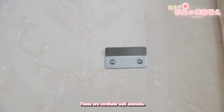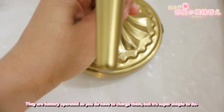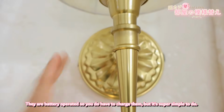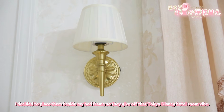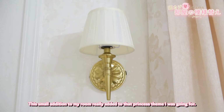These are cordless wall sconces. I love that they're wireless. It made it super easy to install. They are battery operated, so you do have to charge them, but it's super simple to do. I decided to place them beside my bed frame so they give off that Tokyo Disney Hotel room vibe. This small addition to my room really added to that princess theme I was going for.